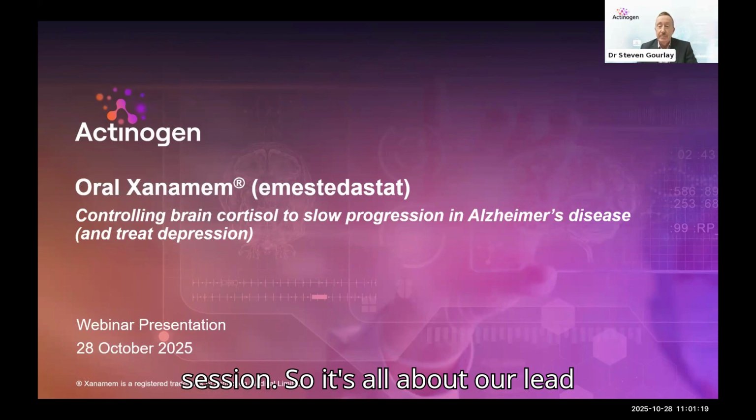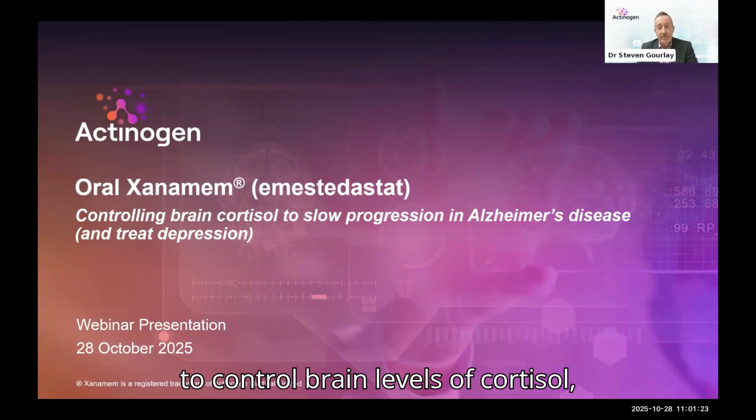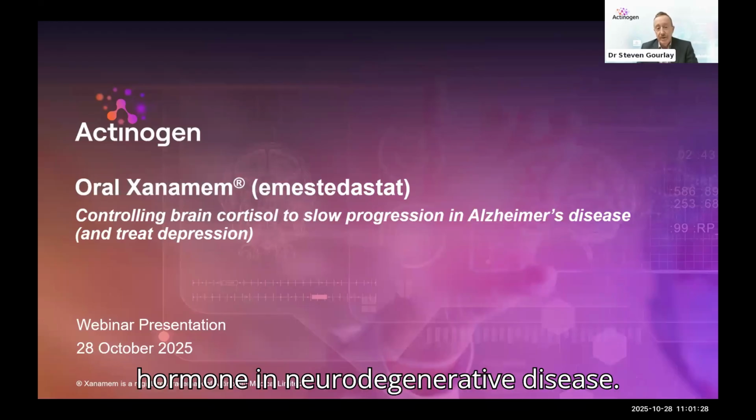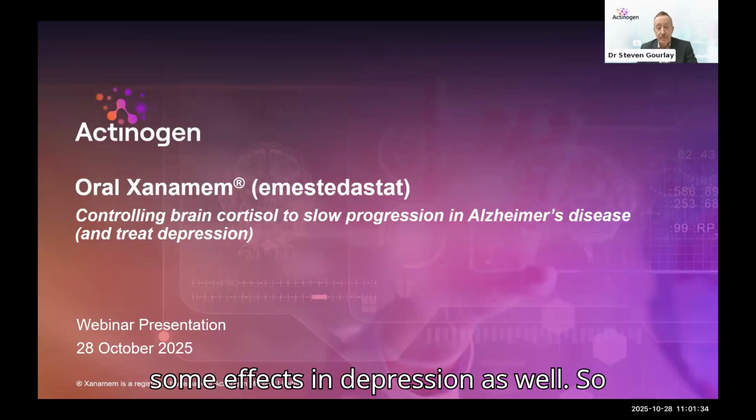So it's all about our lead compound, Xanamem, which we're using to control brain levels of cortisol, which is a well-known toxic hormone in neurodegenerative disease. And also we saw in our positive phase 2A some effects in depression as well.